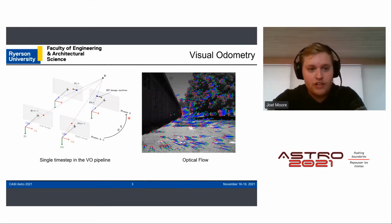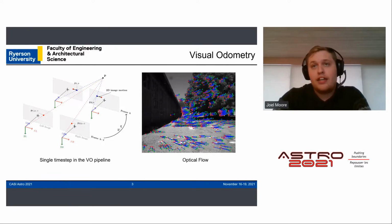i.e. the association across time steps, provides a basis for motion estimation by analyzing the apparent 2D motion in the image plane. And the right image here is a sample image showing the stereo features extracted from 2 temporally consecutive images. The features located in frame k-1 are shown in green, and their corresponding temporal features at time k are shown in red. And the blue lines indicate the optical flow, which represents the general motion between images.